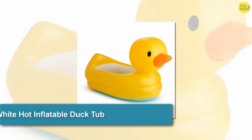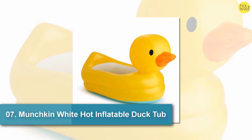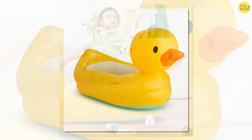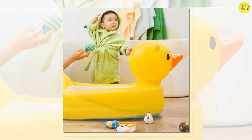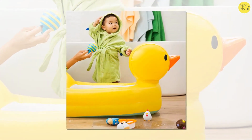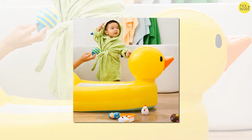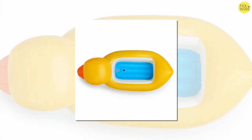Munchkin White Hot Inflatable Duck Tub. You don't have to guess if your baby's water has the right temperature. Simply get the Munchkin duck tub that turns white when the water is too hot and blue when the temps are just right. Meanwhile, you can count on the textured non-slip surface to keep your baby secure at all times. Additionally, the interior has enough padding to allow your little one to splash around.